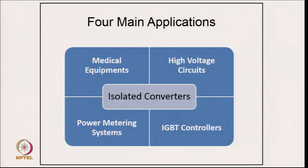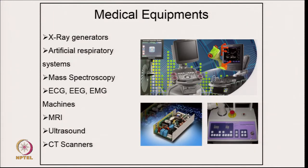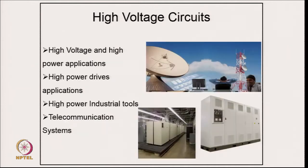So, the major four applications are medical equipment of isolated DC-DC converter, PFC converters, high voltage circuits, power metering systems, and typically IGBT controllers. In medical equipment we use X-ray generators, artificial respiratory systems, mass spectroscopy, ECG, EEG, EMG machines, MRI machines, ultrasound and CT scanners. There we need this kind of power supply.